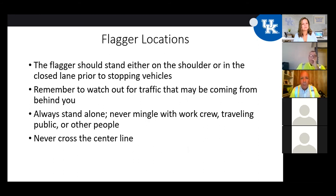What's the flagger going to be doing? You want them on the shoulder. You want them watching traffic. The best way to stand, it's kind of difficult for me to do sitting in a chair, but if the flagger stands at a little bit of an angle, they can actually watch both directions. So you want them to stay on the shoulder if at all possible.